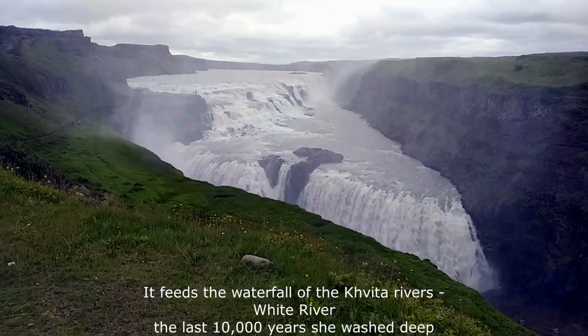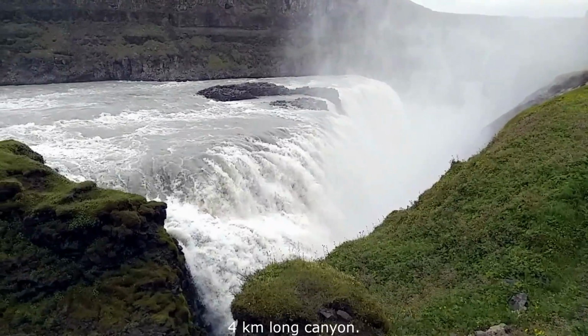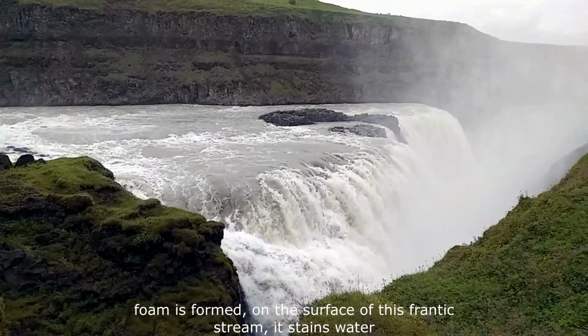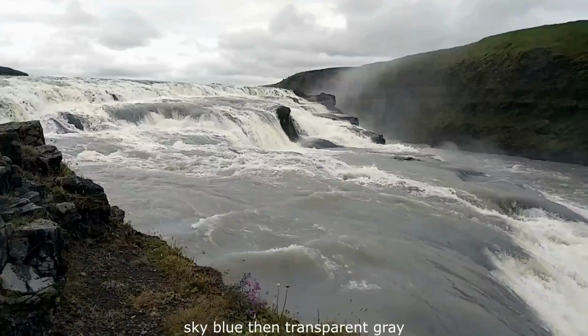The waterfall is fed by the Hvítá, the White River. Over the last 10,000 years it has washed out a deep canyon 4 kilometers long. The name of the river was not in vain, since white foam forms on the surface of this frantic stream. It stains the water sky blue, then transparent gray.